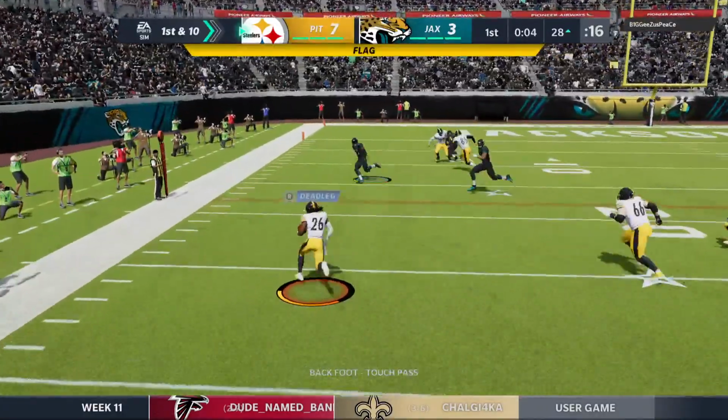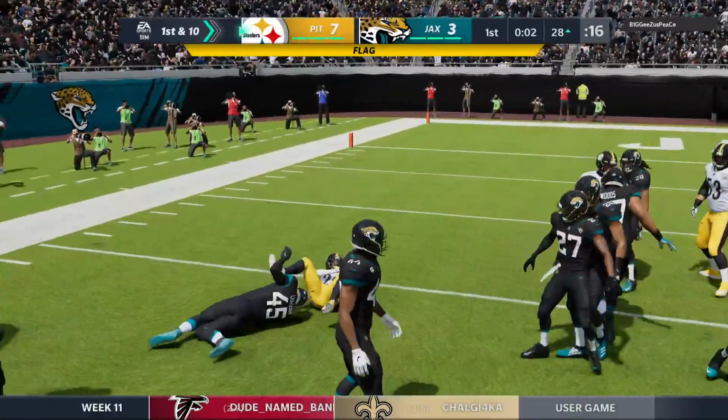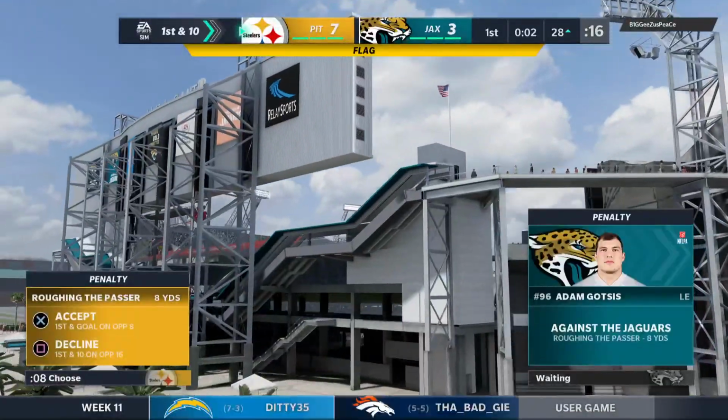Now they set up the screen that's for coming McFarland back. Yes, I think he did. A high low. Oh, it was roughing the passer.